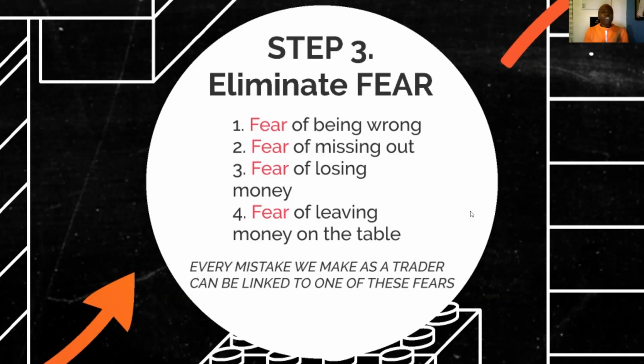The market could reverse at any time. So instead of having this fear of leaving money on the table, set your take profit. Take partial profits as you're trading. Get your money out of the markets, guys. Every mistake we make as a trader can be linked to one of these 4 fears. So guys, these are the 4.